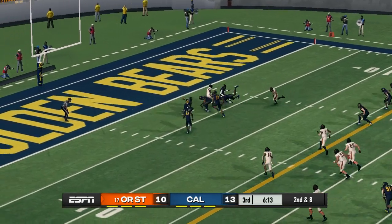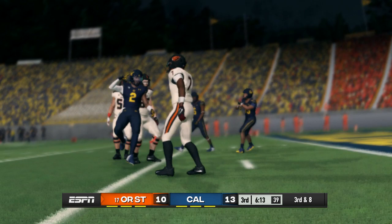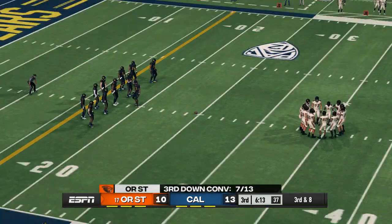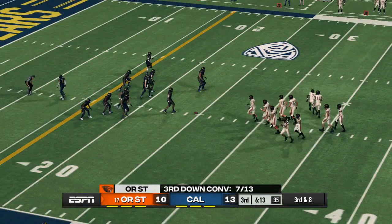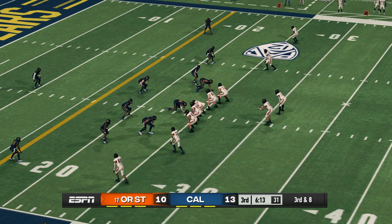Fires it quickly. It's knocked away, incomplete. When you play the quarterback position, you have to be able to read the defense and look off defenders. He didn't really do that on that pass. He was lucky it was only a tip and not a pick. Third down, and they need to get it to the 15.